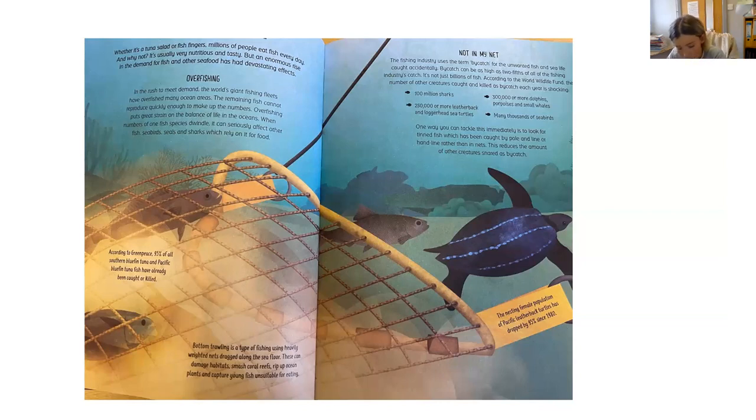Whether it's a tuna salad or fish fingers, millions of people eat fish every day. And why not? It's usually very nutritious and tasty. But an enormous rise in the demand for fish and other seafood has had devastating effects. Overfishing. In the rush to meet demand, the world's giant fishing fleets have overfished many ocean areas. The remaining fish cannot reproduce quickly enough to make up the numbers. Overfishing puts great strain on the balance of life in the oceans.